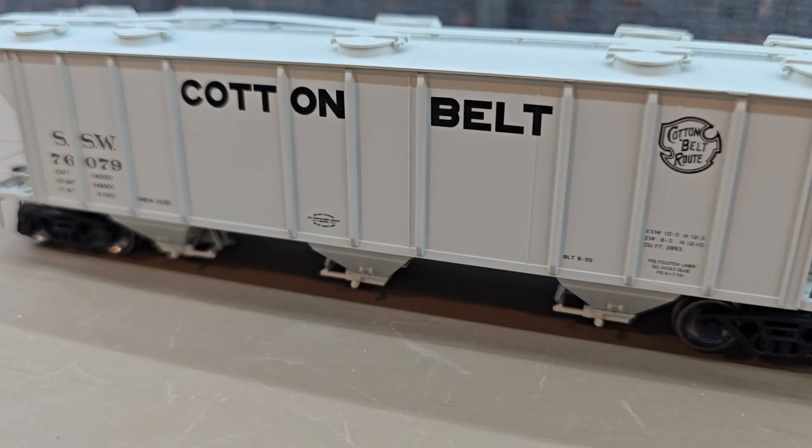We've taken a close look at the Athearn Genesis PS-2 2893 covered hoppers for Southern Pacific and Cotton Belt. I think it's time to get them out on the layout and take them for a test drive.